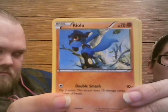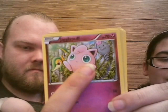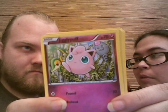Got Jigglypuff. We should have realized that Spoink and Snivy were in this set just by the picture on Jigglypuff. We weren't looking hard enough. True. Got Burmy.